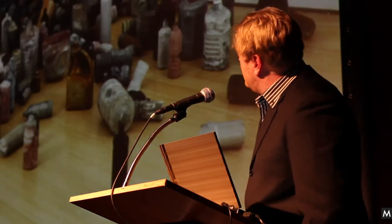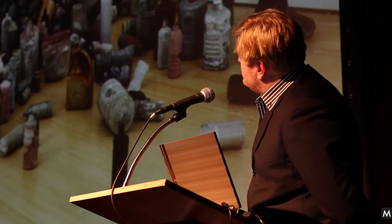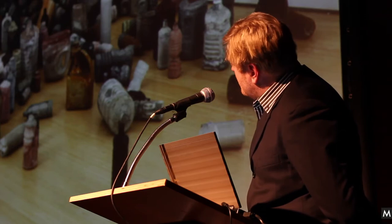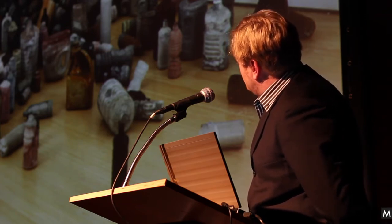I'm going to go through some quick other pieces. This is cast concrete bottles. I went to my local dump and just collected as many different types of plastic bottles that are out there. Poland Spring, Coca-Cola, Gatorade, antifreeze, you name it. And then filled these with colored concrete.